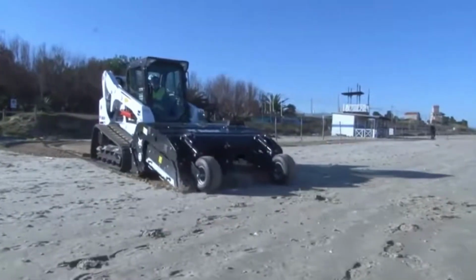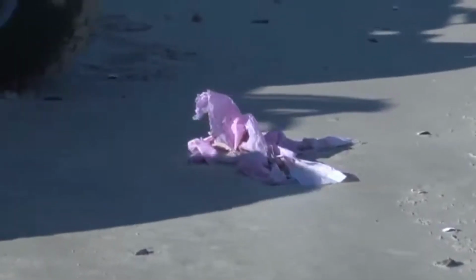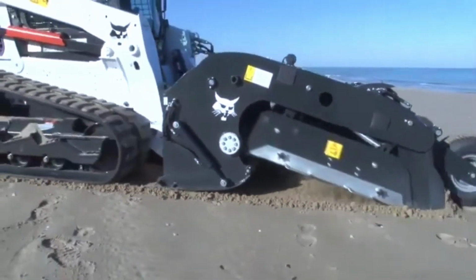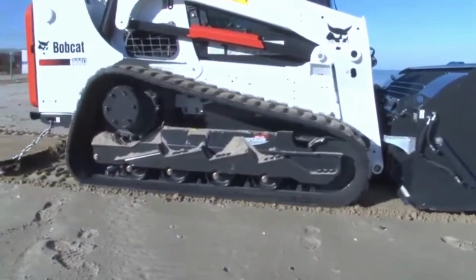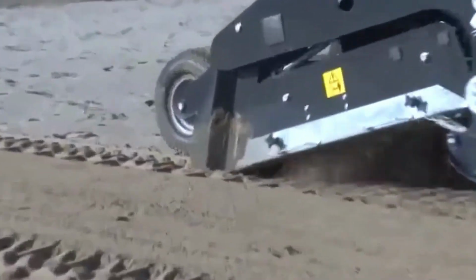It has a width of 1,900 millimeters, a depth of up to 200 millimeters, and a bucket capacity of 350 liters. This machine can clean sandy areas of up to 15,000 square meters per hour when in operation. With its lifting loaders, sitting at a height increases its productivity, making the dumping of debris into a dump truck easy.